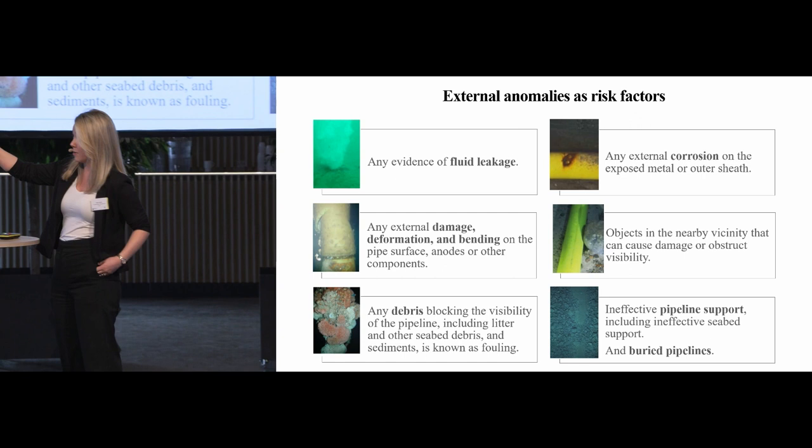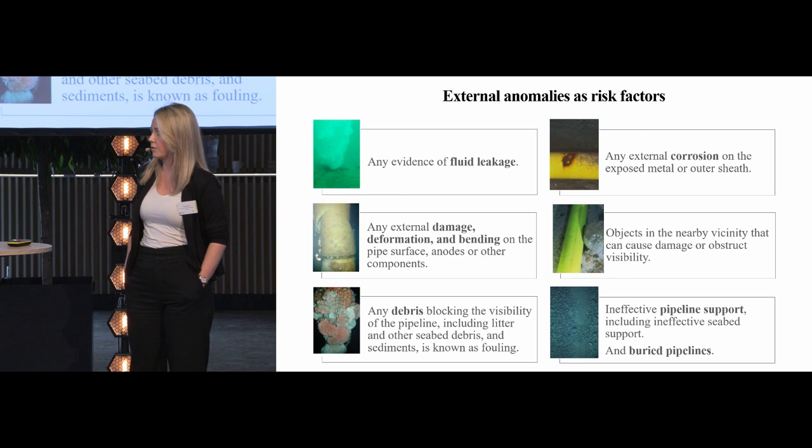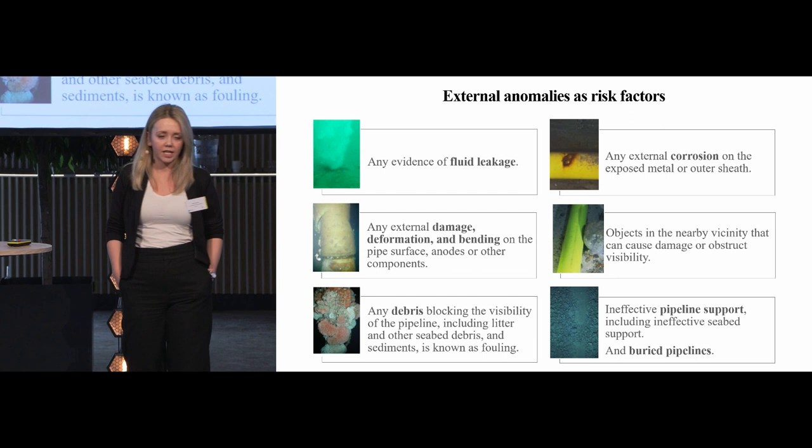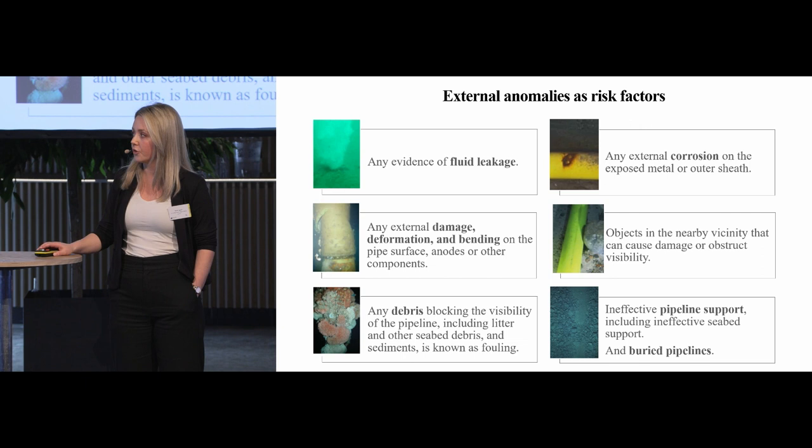So you can see a boulder there on the picture that can be carried away and damage the integrity of the pipeline. We can have a lot of debris that is blocking the visibility of the pipeline, so we don't know what's going on under there. And then we can have ineffective pipeline support and buried pipelines. So these are some of the anomalies as risk factors. And today we are going to focus on the mechanical damage that can happen on the pipeline surface.